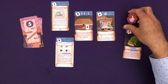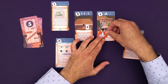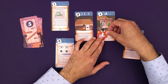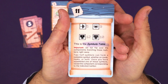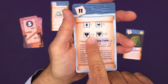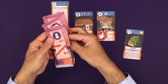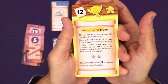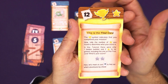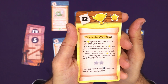Well, clearly I'm here to play the game, and this is teaching me how to play the game, so I will put that right there, making a new symbol, which if we do look here, says number 12. So going back into my deck, pulling out card number 12, and it says here, this is the final card. The trophy symbol indicates you completed your mission. Now tally the number of stars you found to determine what your score is.